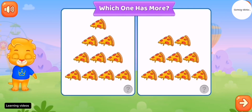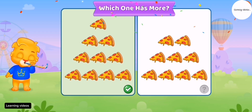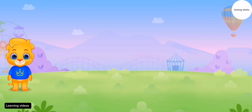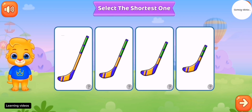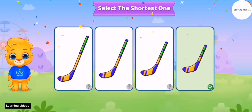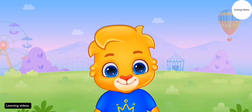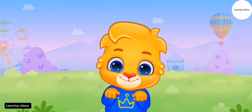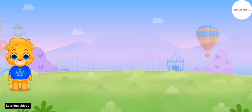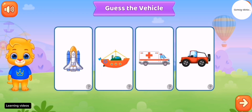Which one has more? Select the shortest one. Woohoo! How about we both jump together and have some fun? Let's jump! Jump, jump, jump! Whee! What is this?